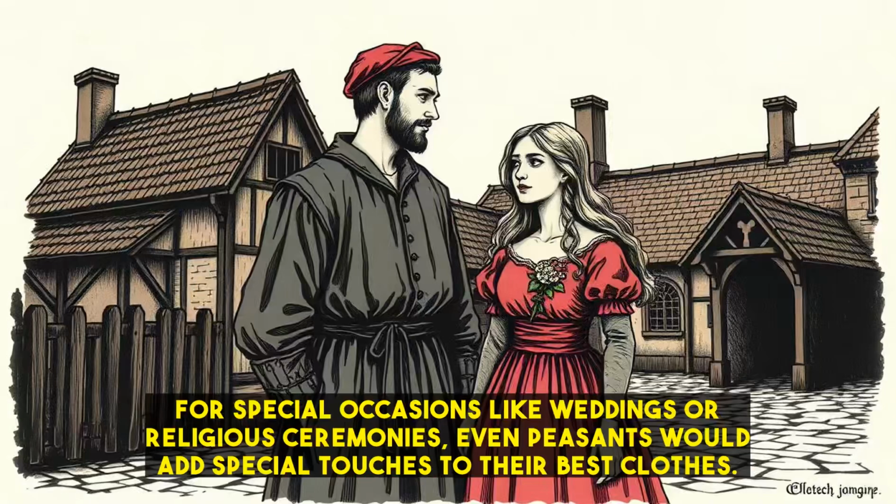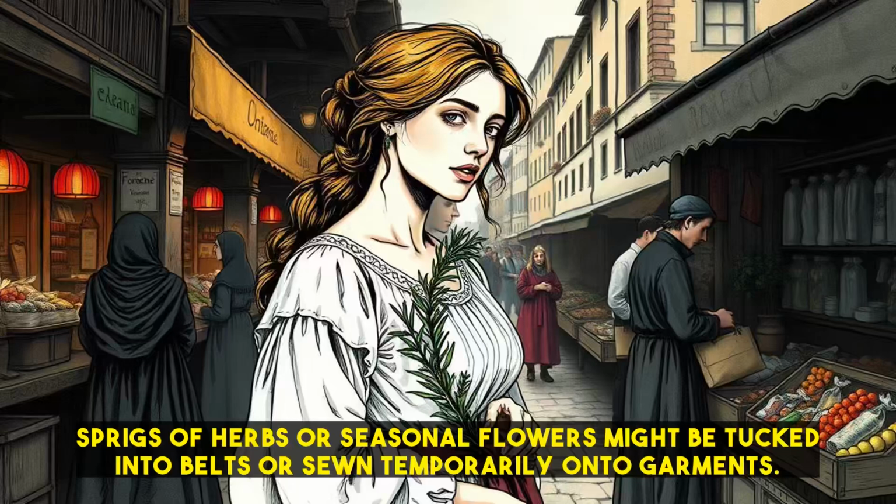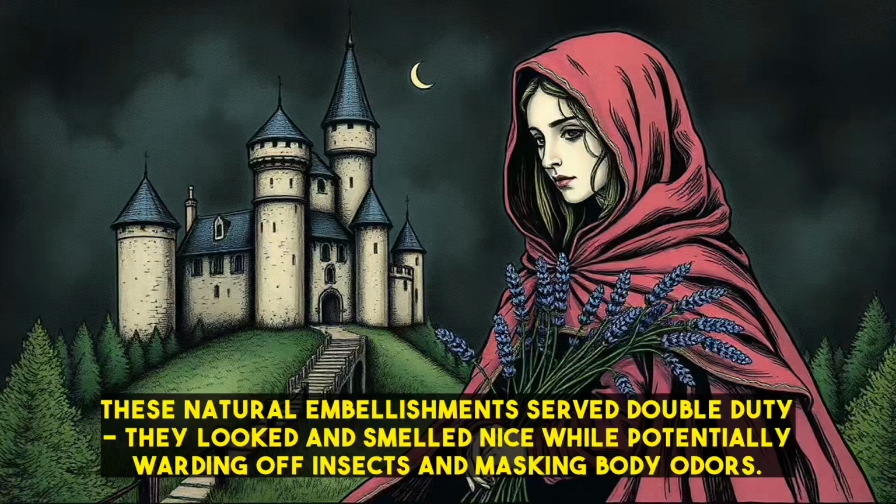For special occasions like weddings or religious ceremonies, even peasants would add special touches to their best clothes. Sprigs of herbs or seasonal flowers might be tucked into belts or sewn temporarily onto garments. These natural embellishments served double duty. They looked and smelled nice while potentially warding off insects and masking body odors.